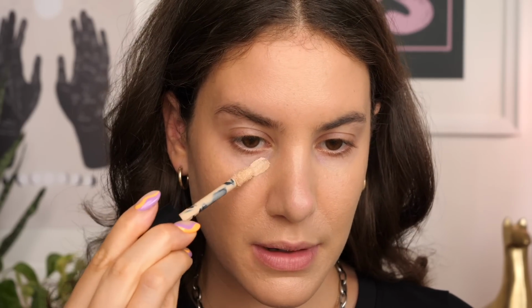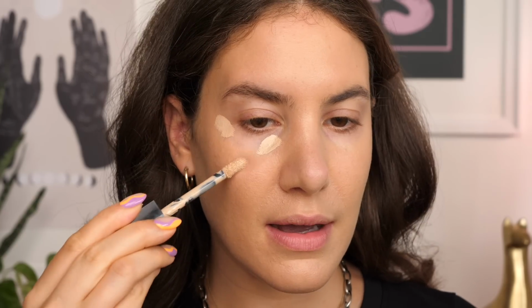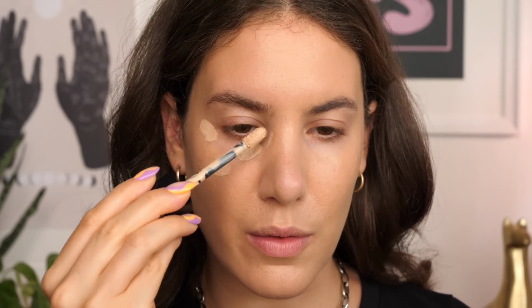Starting off first with the high-end side, we have the Dior concealer. It does have a doe foot applicator, and I always find it applies way too much, so I always scrape off the excess because you just don't need a lot with this stuff. And I'm just going to put a little bit right in the crease of my eye on the outer corner, and kind of like right here and on the inner corner too.